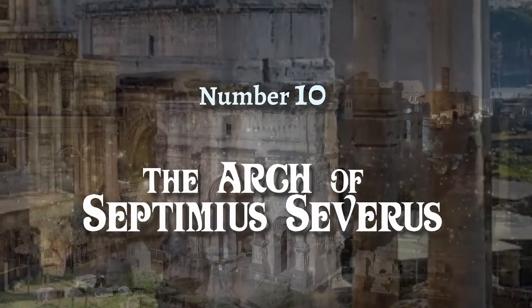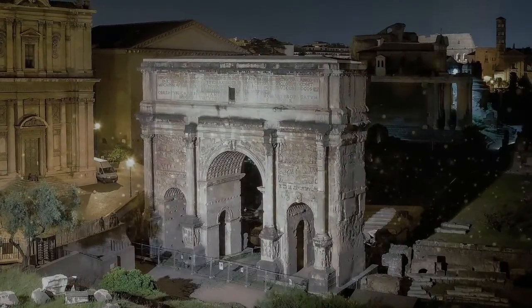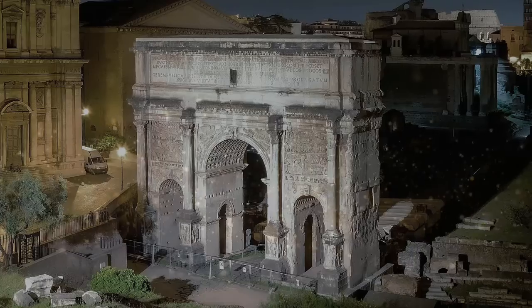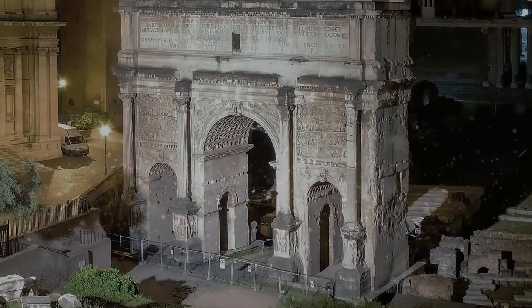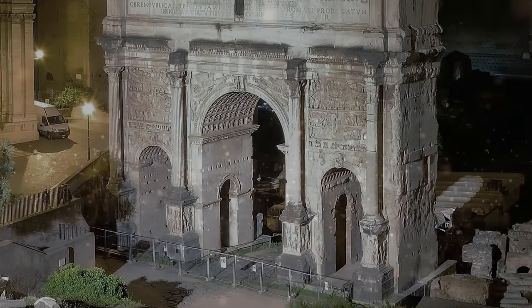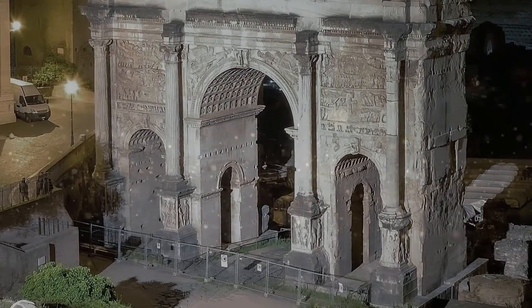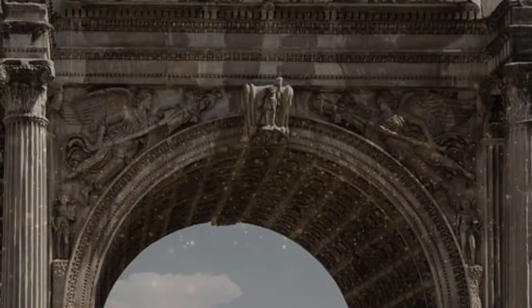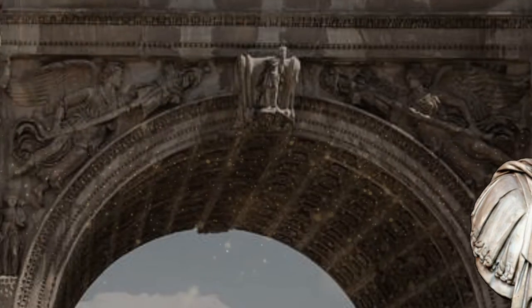Number 10. The Arch of Septimius Severus. The monumental Arch of Septimius Severus was constructed in the year 203 AD in recognition of the unprecedented Roman victories over the Parthians in the dying years of the 2nd century. Under Septimius Severus' rule, Rome was able to successfully suppress a raging civil war among its neighboring states. Severus then immediately declared war on the Parthian Empire and brought them to his knees.